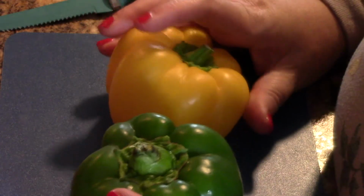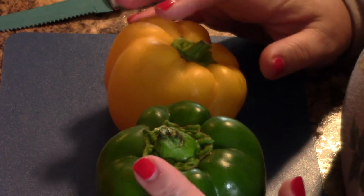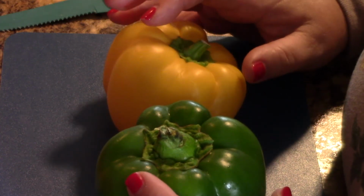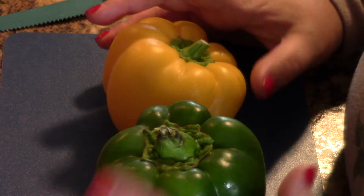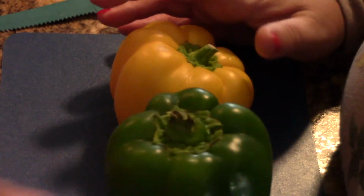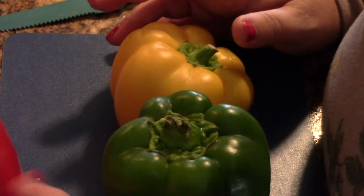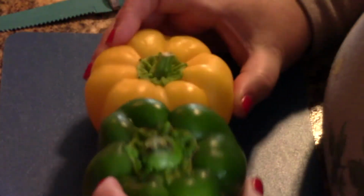Okay, guys, so the next little cutie thing I saw was that people were making all sorts of bell peppers into little jack-o'-lanterns. So I happen to have green, yellow, and red on hand. My red ones aren't wanting to stand up real good, so I thought the best peppers that I had on hand for this were a green and a yellow.